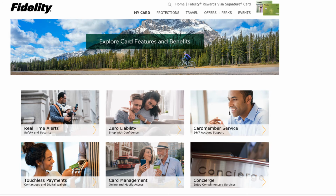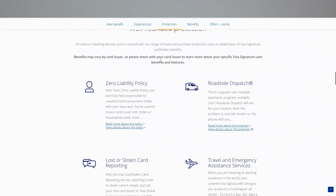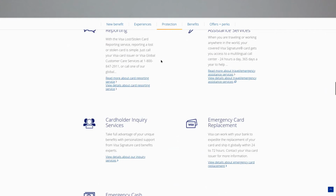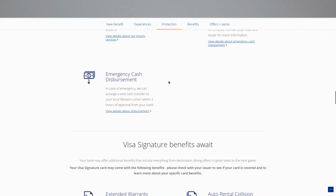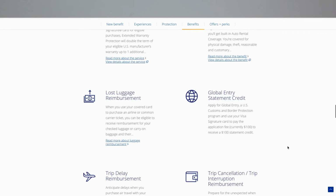The last benefit that I want to bring up is this card is a Visa Signature card. What this means is there are several benefits related to the Visa Signature. Some of these benefits include extended warranty protection, travel and emergency assistance, year-end spending summary, roadside assistance, auto rental collision damage waiver, zero fraud liability, lost or stolen card reporting, and emergency replacement. Now, these features are not exclusive to the Fidelity Rewards Visa and can be found in other Visa Signature cards. But these are great features that can be part of the Fidelity Rewards credit card.